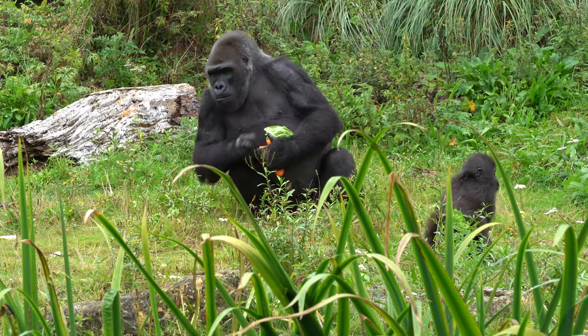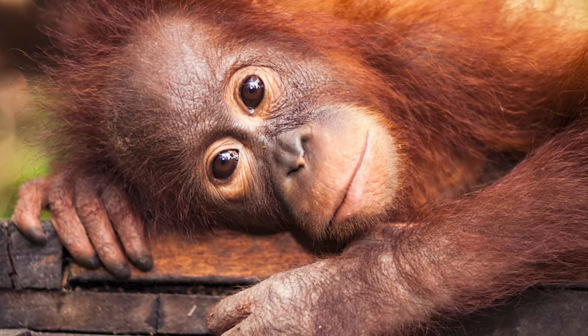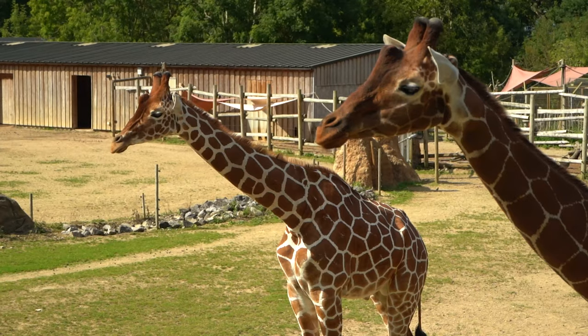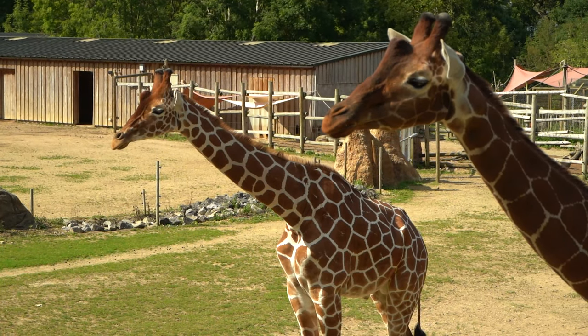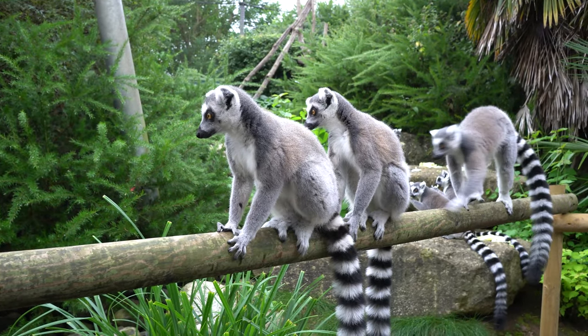Gorillas really need our help. Their numbers have significantly declined in the last 20 years. Orangutans are really under threat. And there's lots that we can do to help, and that's the kind of message that we can get across at a zoo. Giraffe populations have decreased dramatically in the wild, and here at Bristol Zoo we're working very hard to reverse those trends. Ring-tailed lemurs of Madagascar are critically endangered. That's why the work that we do is so important.